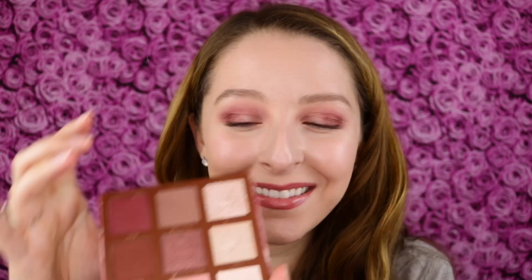And then I loved how this pink glitter swatched so much. I have to put this on my lid. Oh my gosh, it is so sparkly, but yet full pigment, opaque color, but it is so bright and glittery. Oh my gosh, I love this color.